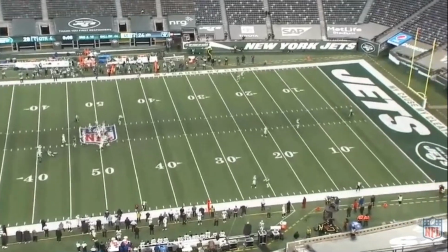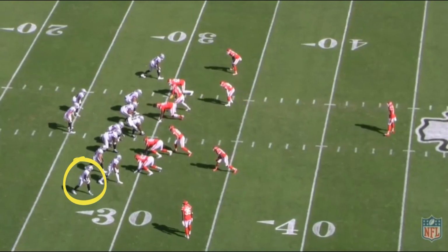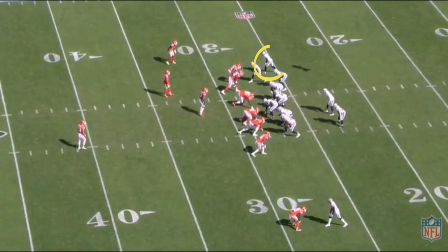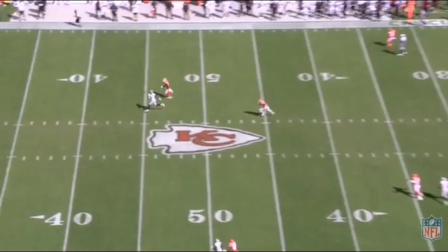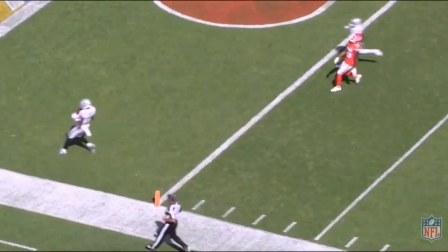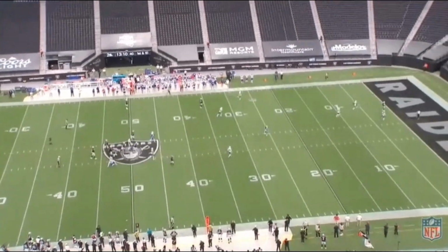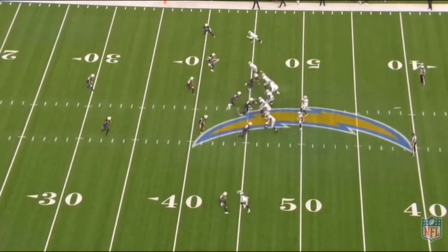Oh, and he's gone. Ruggs is going to be a tough matchup on these Colts corners. He goes up and gets this one here, and he's going to blaze by everyone here. And he's not the only one either. There's a speedster named Nelson Agholor on the other side. It's going to be hard for these Colts corners to match up with this kind of speed.